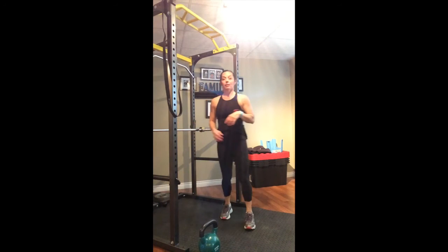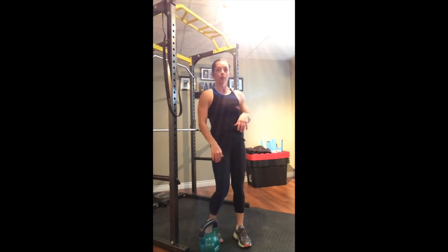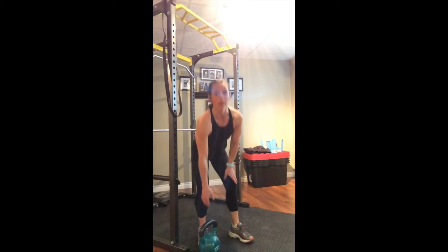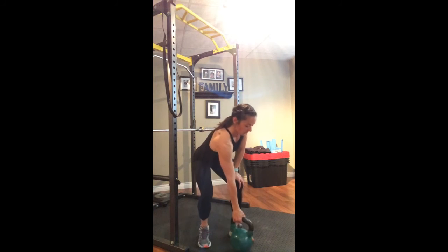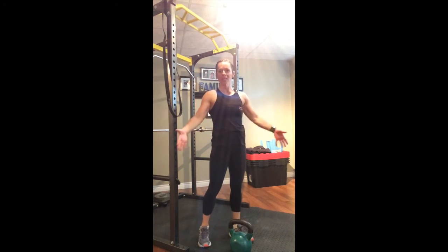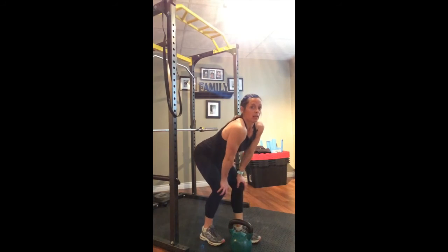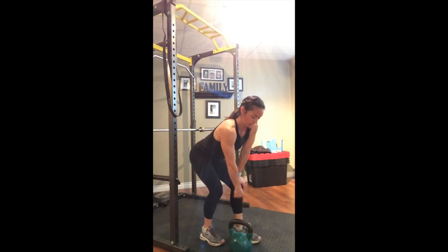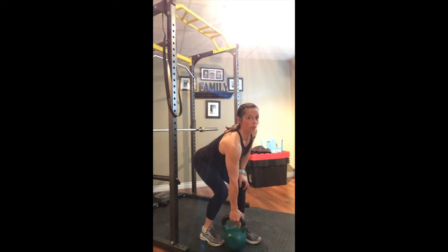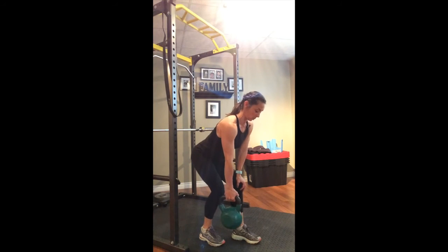If you don't have the ability to do that, then you can always do a bent over row. And for a bent over row, you can use whatever weight that you've been using, and you have the option of doing either a single bent over row or a double arm bent over row, depending on what you had. So for your single arm, we're going to hinge forward from the hips, and we're going to stagger the feet. You're going to grasp onto the kettlebell, keeping a neutral spine, and then we're going to square up the shoulders.